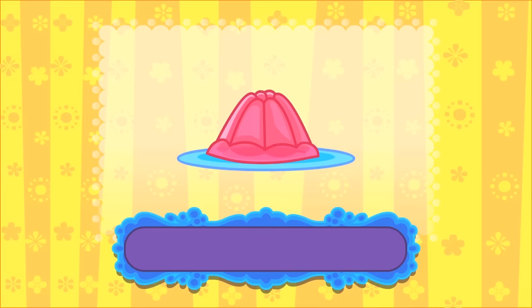Now we all know how to write the letter J, take a look at the following words that begin with J. Do you know what this food is called? Here's a clue. It's wibbly and it's wobbly, and you can eat it for dessert. Shout out the answer if you know. That's right, it's jelly. J-E-L-L-Y. Jelly. Let's say it one more time. Jelly.